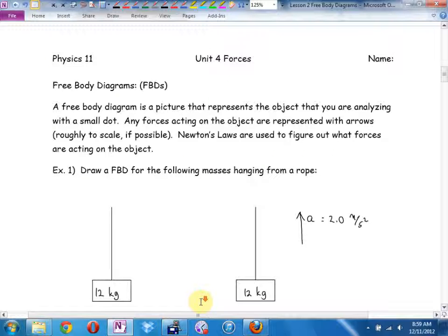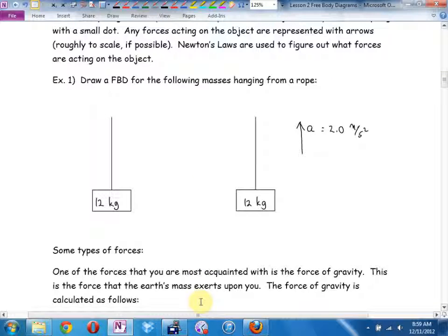For example, example one says, draw a free body diagram for the following masses hanging from a rope. So we have two situations. Let's draw a little line down the middle of the page. Situation number one, I have a 12 kilogram mass hanging from a rope. So you can imagine that big lead ball hanging from the ceiling. What are the forces acting on it?